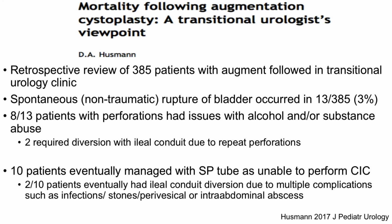The same Dr. Huseman from Mayo looked at mortality following augment, specifically non-traumatic rupture of the bladder. It occurs at about 3%. And 8 of the 13 patients who had a perforation had issues with alcohol or substance abuse. Eventually, some even were repeat offenders and just got an ileal conduit. There are also patients who did not have a perforation yet, but had to be managed by SP tube because they were unable to perform CICs.